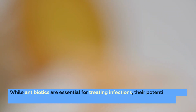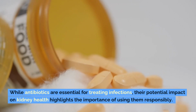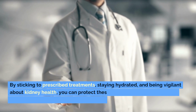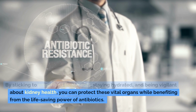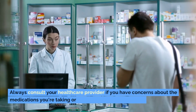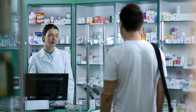While antibiotics are essential for treating infections, their potential impact on kidney health highlights the importance of using them responsibly. By sticking to prescribed treatments, staying hydrated, and being vigilant about kidney health, you can protect these vital organs while benefiting from the life-saving power of antibiotics. Always consult your healthcare provider if you have concerns about the medications you're taking or their effects on your kidneys.